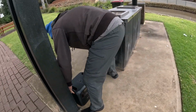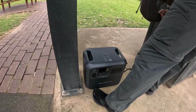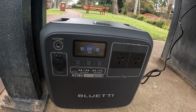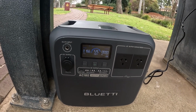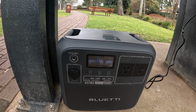You could even chain it to the post. Oh, good. Always switch the power point off first and then put it on. Yeah! Alright, so 59%. We'll see how long it takes to charge. Beautiful.